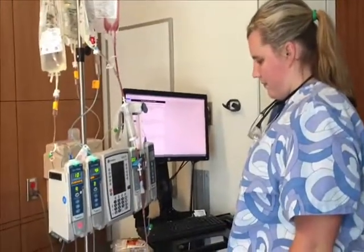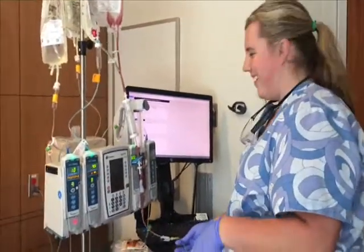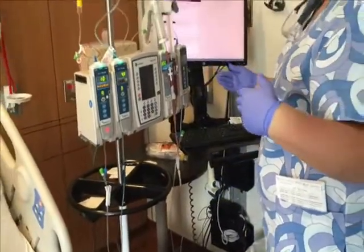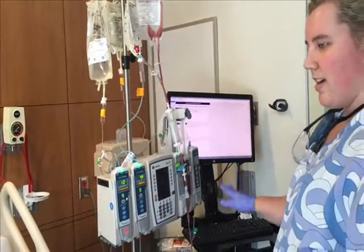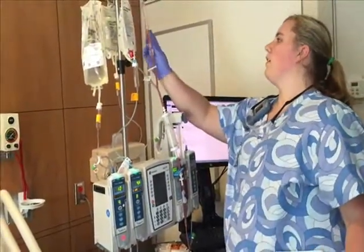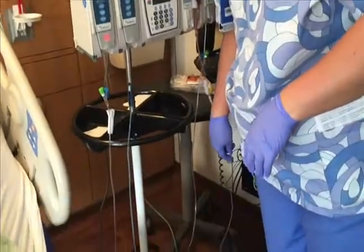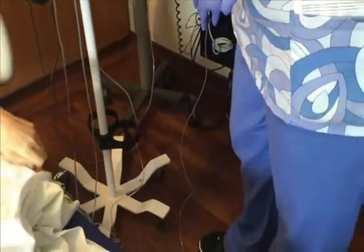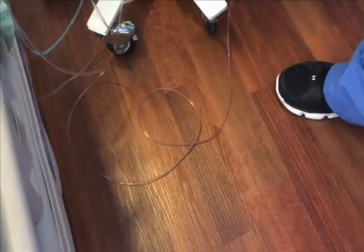Is that it? Here they come. Yep. So then my next step, once the cells start to hit her, is the time that I would tell her stem cells started infusing at such and such a time. And then once I press pause, I tell her that time as well when it stops. You can see the little bubble right there. So that's what I'm going by.